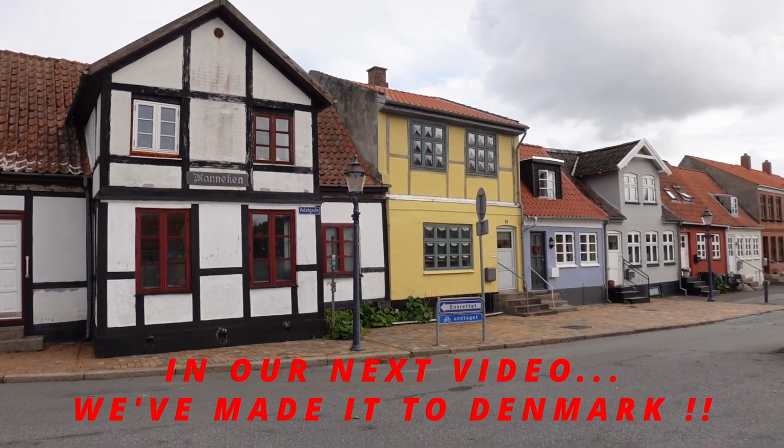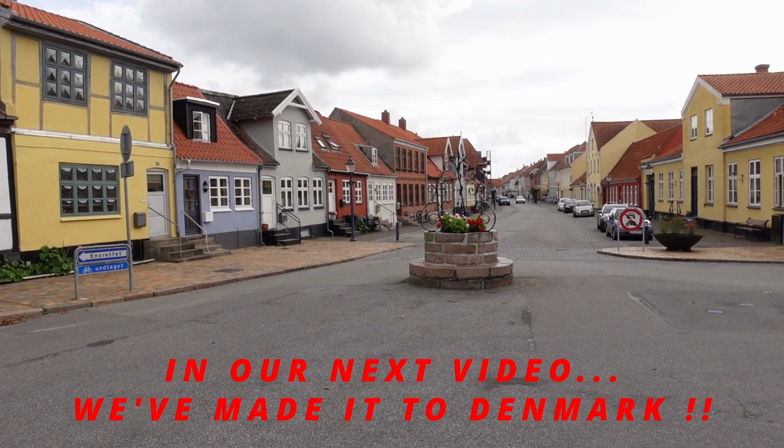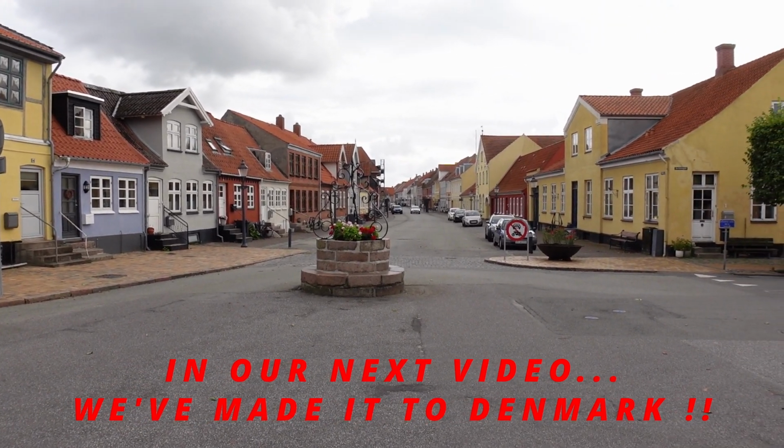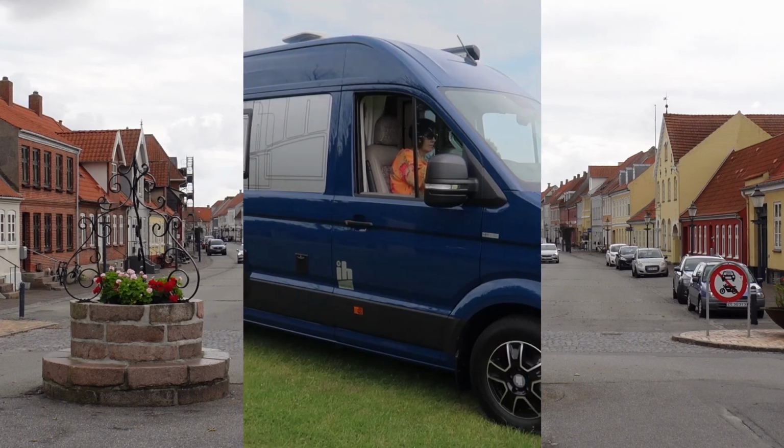Just look how pretty this is, with the well in the centre. And the houses, coloured houses and buildings.